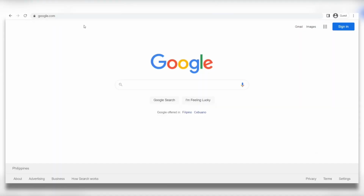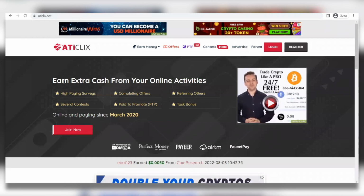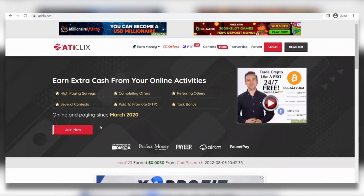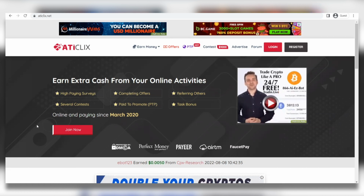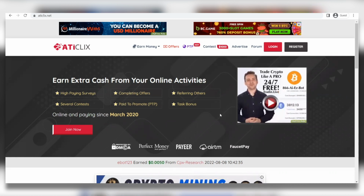So we're going to start with a website called aticlicks.net. And this is the website that's going to let you earn money at home by doing simple jobs, surveys, among other tasks. Now, this website allows other advertisers to reach thousands of potential customers by displaying their advertisements on the website. So, for those who don't know about this website, it lets you earn money at home by doing simple jobs, surveys, and other tasks.